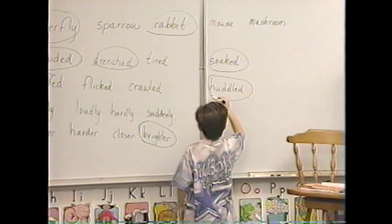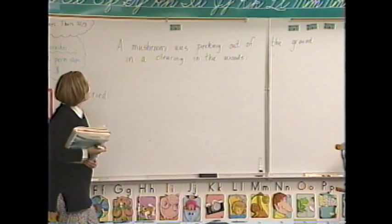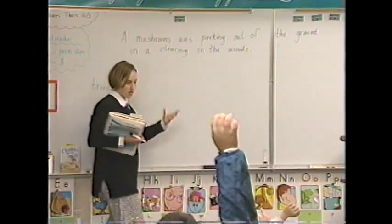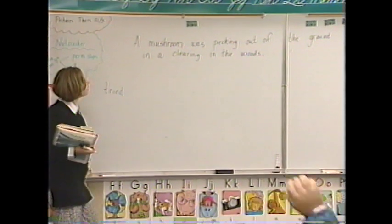He found it right away. So did Megan. She found her word. Excellent job. After reading the words, using some in sentences, and reviewing them, the students read sentences. Again, they will stop to blend only those words that may be a problem. Dustin. A mushroom was peeking out of the ground in a clearing in the woods.